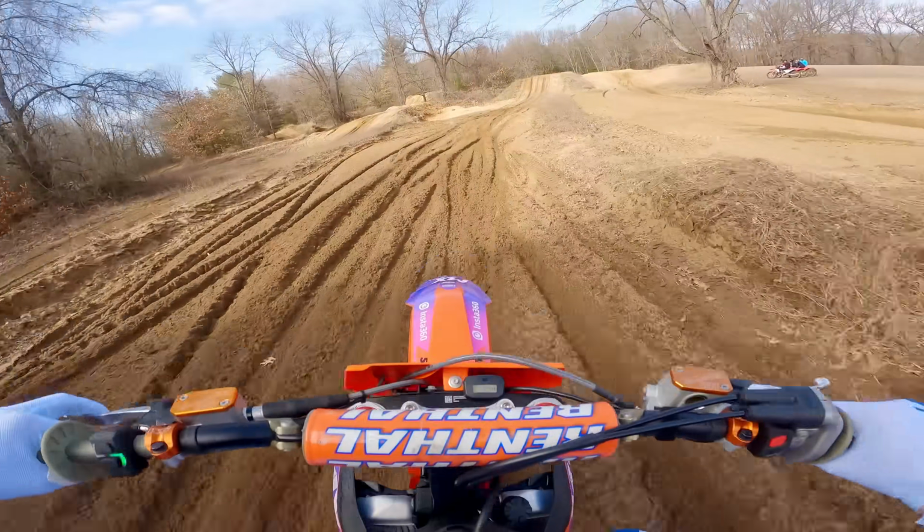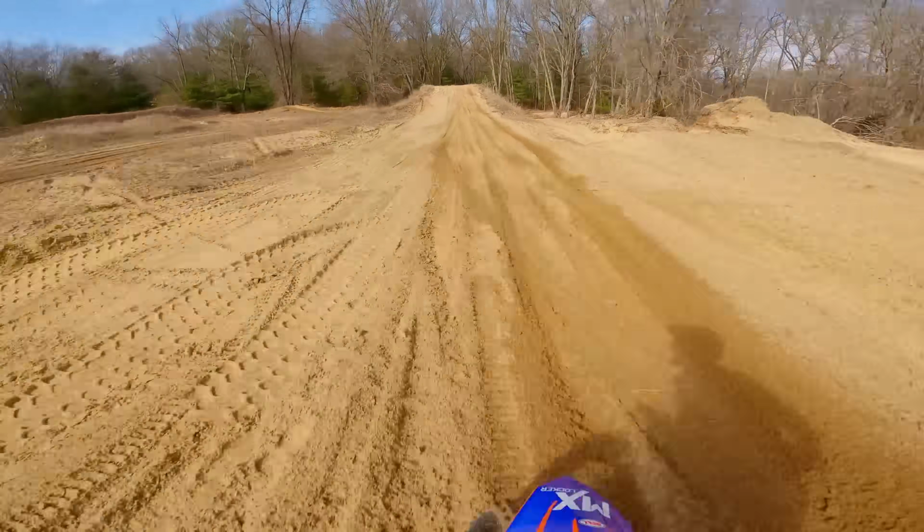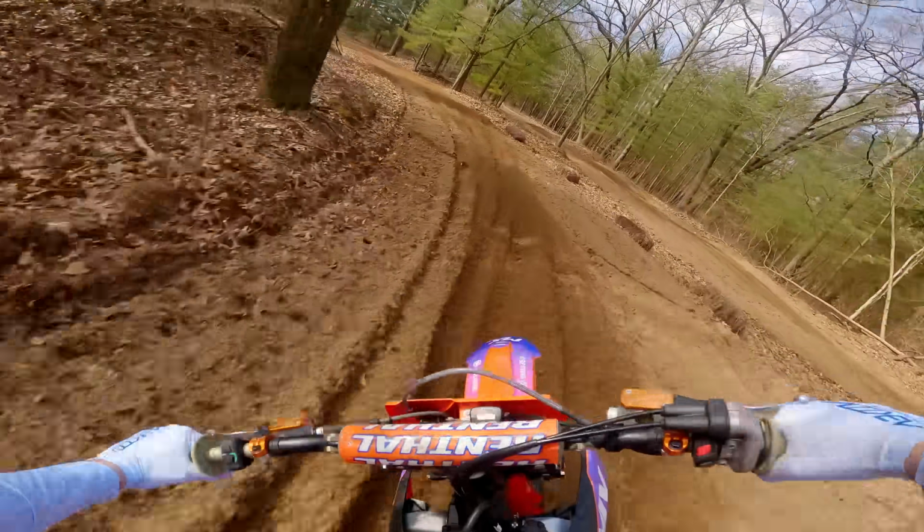I know you guys always want me to put lap times, so I am going to include the lap times on this, but I do feel the need to point out the fact that I have some laps in on my KTM. The KTM has a paddle tire and the Yamaha does not.